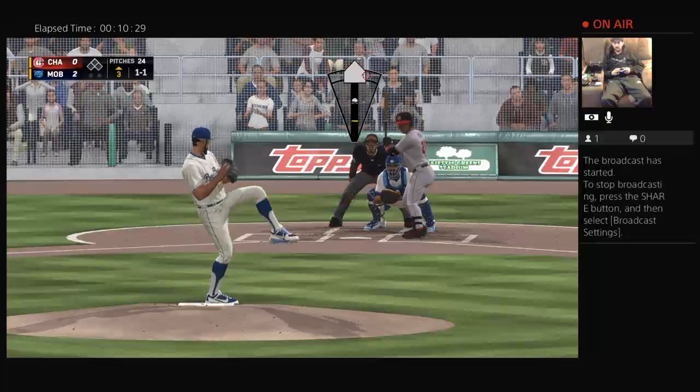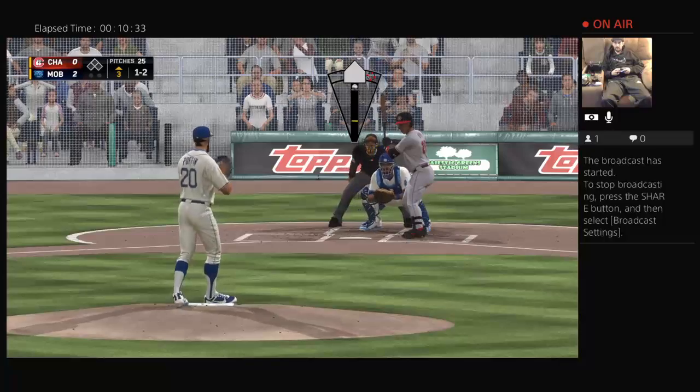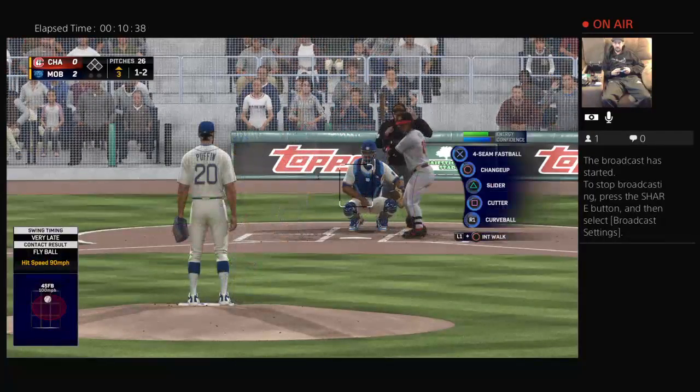Masterful job of changing eye levels. A fastball up and in, and then a curveball down and away. It's got him in a little bit of a rocking chair situation. I'm curious what he'll throw here. Squared that one up just a little late.